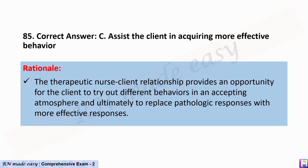The correct answer, C. Assist the client in acquiring more effective behavior. Rationale. The therapeutic nurse-client relationship provides an opportunity for the client to try out different behaviors in an accepting atmosphere and ultimately to replace pathologic responses with more effective responses.